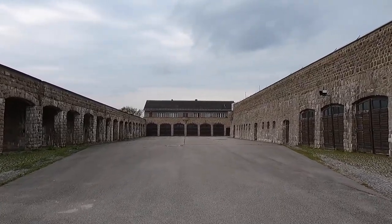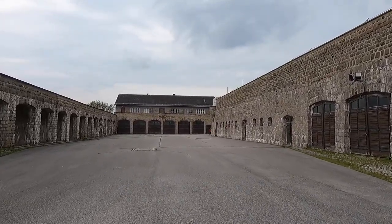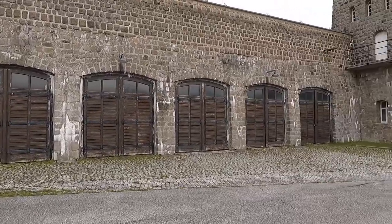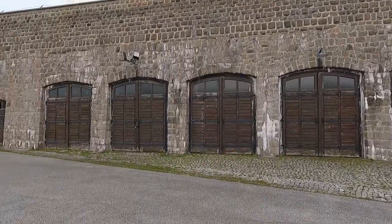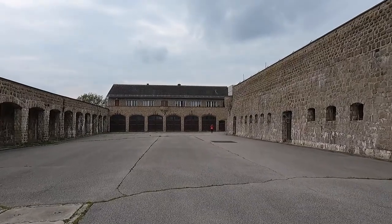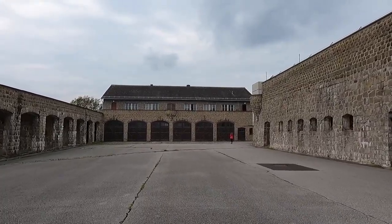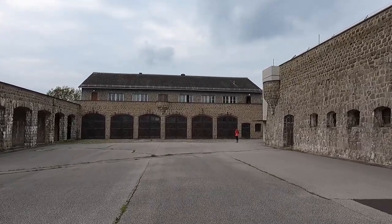I visited the visitor center first to get a map and some useful information. I would suggest that if you visit this place, you visit the visitor center right next to the parking lot. If I'm not mistaken, the parking lot is free, and the admission is free as well. They give you a map, and there is also an audio guide.